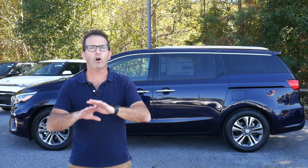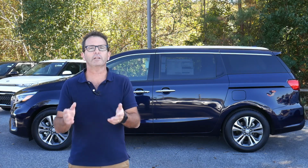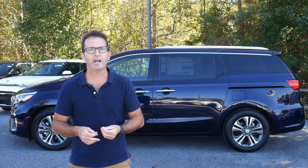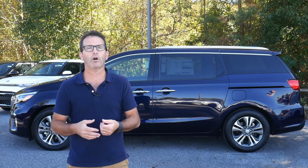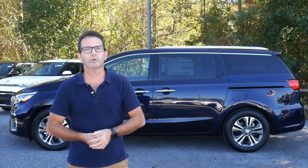The SX has all of the bells and whistles that you'd expect in a premium minivan. So I'm really excited to take you around and show you everything today. What I want to do is walk you around the outside of the vehicle, point out the exterior features, and then we're going to move to the inside and I'm going to point out all of those interior features for you. So let's jump right into it.